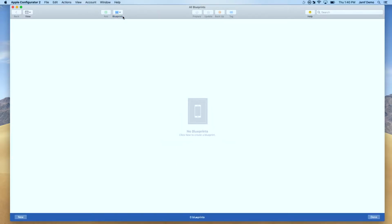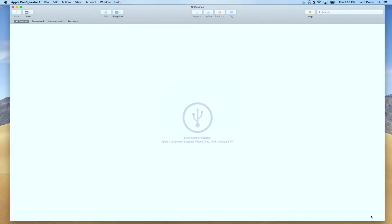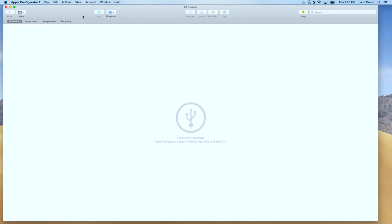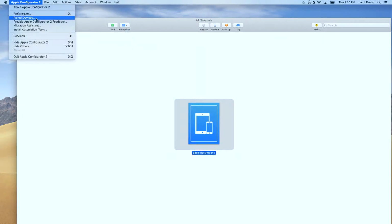what they are is a predefined criteria of what you want that device to get. So I'm going to walk through creating a blueprint in Apple Configurator 2. We're going to click on New, and we're just going to name this particular one Basic Restrictions. So now we've got our blueprint set up that we could deploy out to a device. The only problem is that the blueprint needs something to be associated with it, such as a config profile or something that you would want to push out with that.